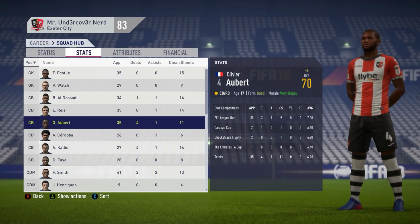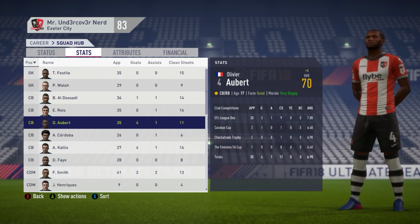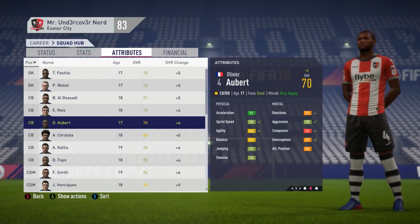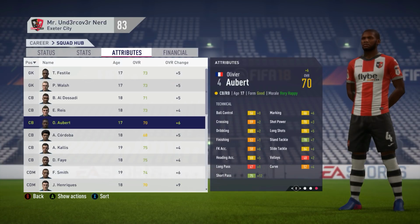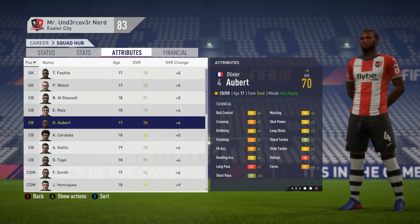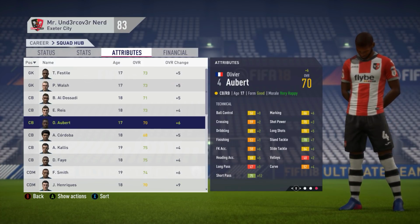So looking at the stats then for this season, and he's played 35 games. So he played a few more games this season than he did, of course, the season before that we aired. An average rating of 6.9. Looking at his stats, and the physical stats are coming on quite nicely. Again, not huge amounts of change there. But what's really nice here, again, is this short passing. I don't know what it is with the defenders, but the short passing has gone right up again, 75. So I'm really hoping that this is just going to add consistency, like I said with Calais, just passing it along the back three into the midfield.